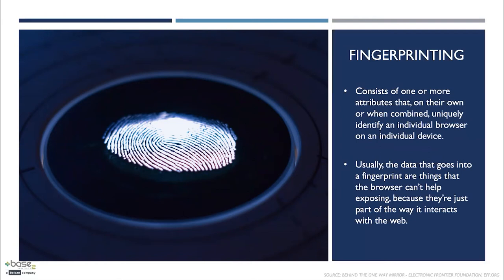For example, you might be the only person who visits a particular website from a device set to a particular language with a particular screen size and using a particular web browser version. Then the site could realize that it's you whenever you visit, even if you don't do anything else to reveal your identity. Fingerprints are often, but not always, unique.